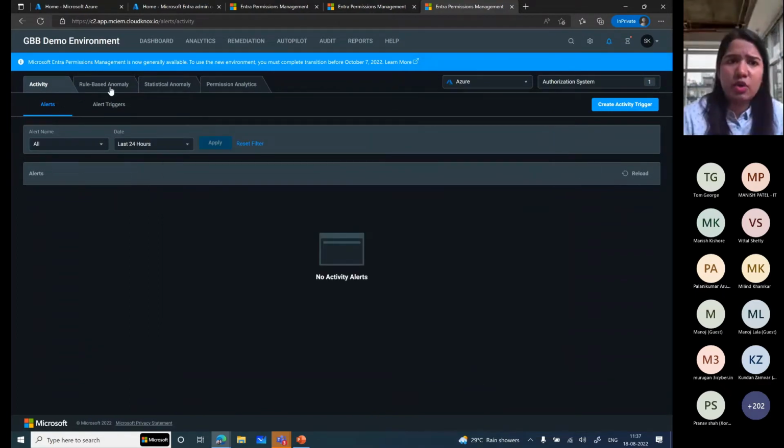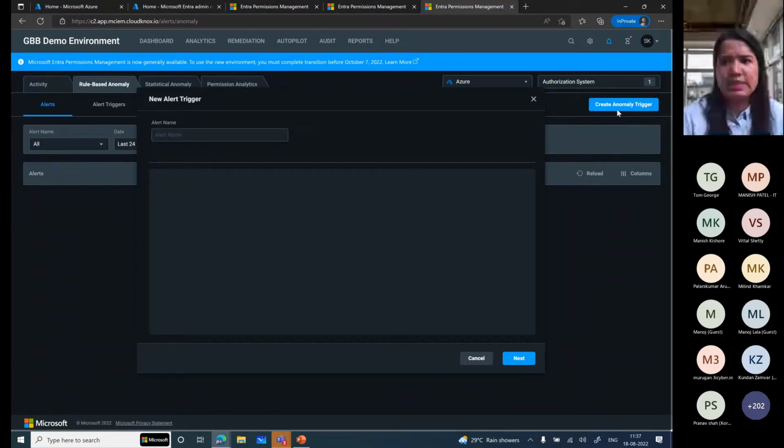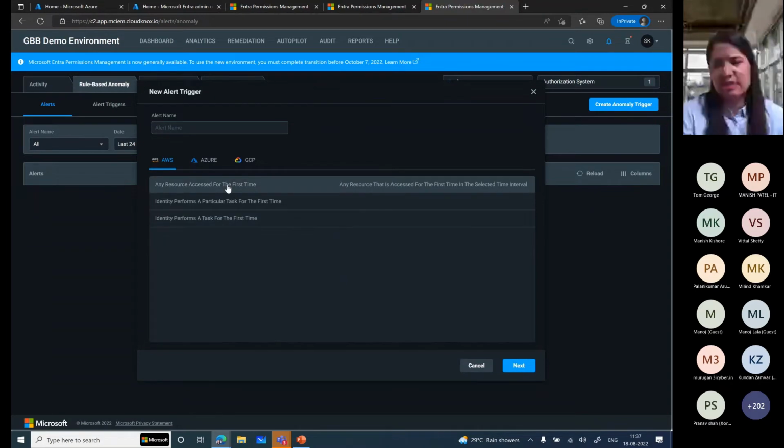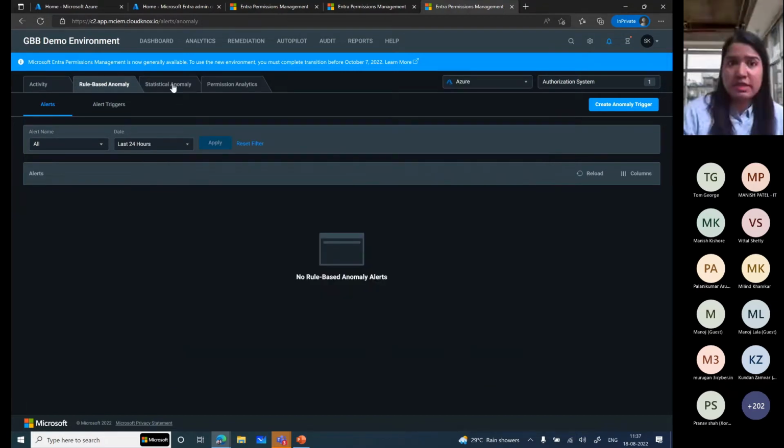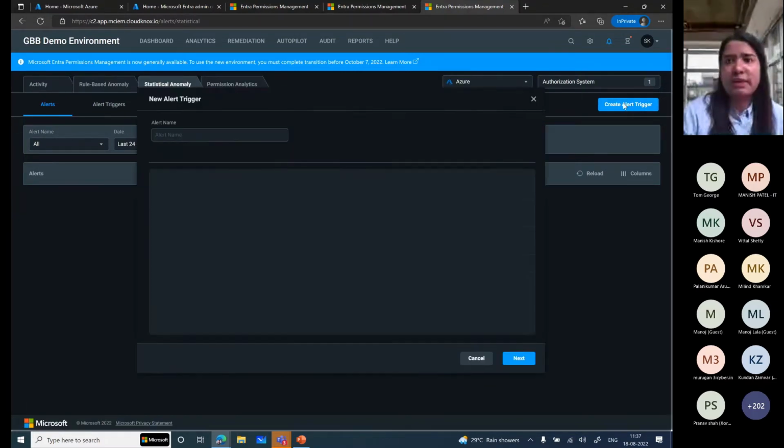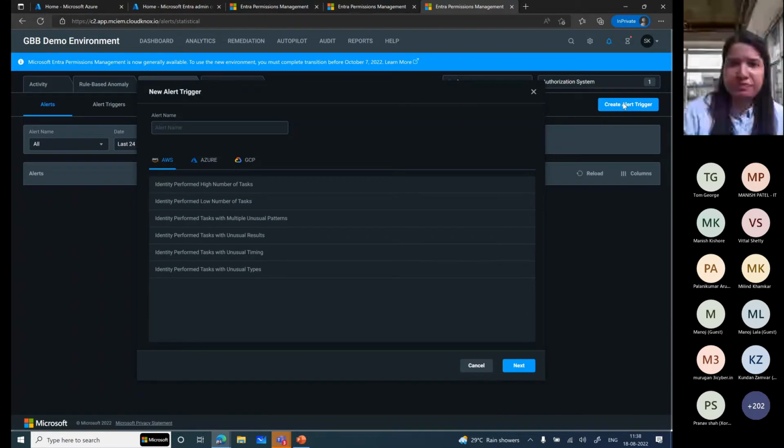Then there can also be rule-based anomaly alerts. For example, if any resource is accessed for the first time. There are some inbuilt alerts available, which you can just configure. There are statistical anomalies. For example, if a lot of tasks were performed by one identity, those kinds of anomaly triggers can also be created.